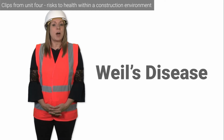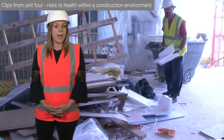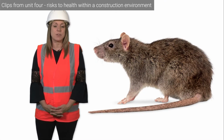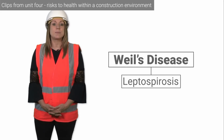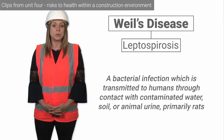We mentioned Weil's disease earlier in the course when discussing the importance of good housekeeping and keeping waste from building up that can attract rats and other animals. Weil's disease, also known as leptospirosis, is a bacterial infection which is transmitted to humans through contact with contaminated water, soil or animal urine, primarily rats.